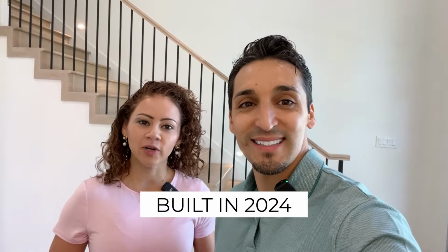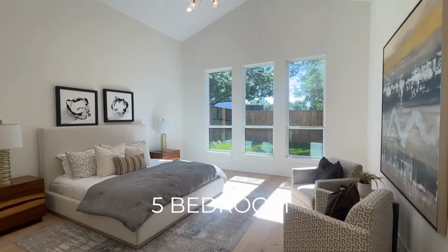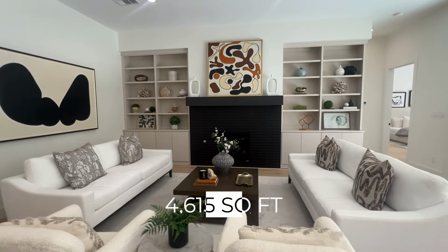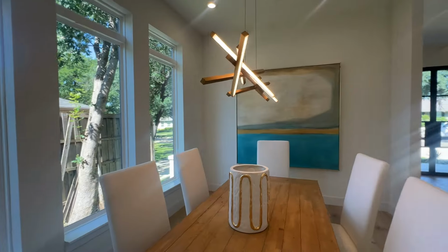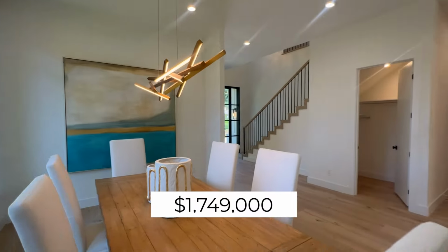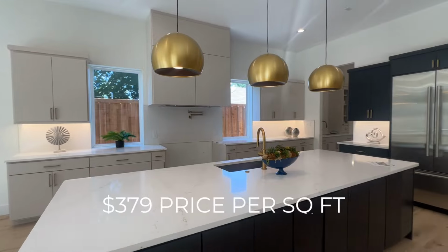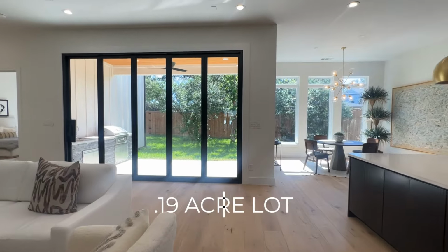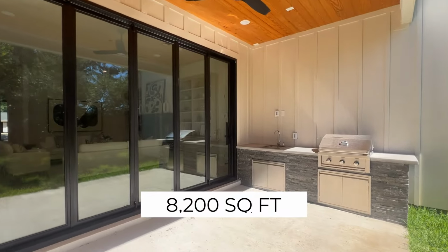Yes, this is built in 2024. It's a 5-bedroom, 6-bathroom, 2-car garage. It's 4,615 square feet. It's currently listed at $1,749,000, which is $379 price per square foot. And it's sitting on a 0.19 acre lot, which is 8,200 square feet, roughly. Awesome. Well, thank you, Sheila, for that information.